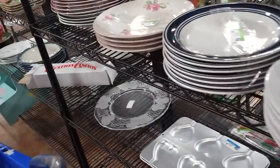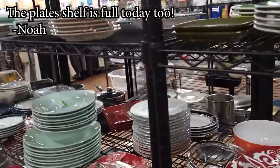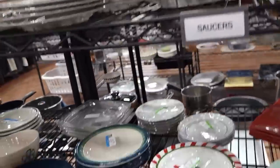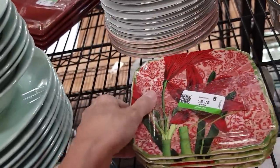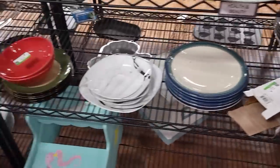Now let's take a peek here. It's kind of dark over here. Are they missing a light? I feel like I'm shopping in the dark. I don't know if that's coming through on the camera, but it's really, really dark. 222 Fifth? Yes, it is. Can kind of spot them a mile away now. Some of the 222 Fifth patterns can sell really, really well.